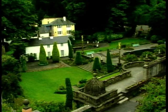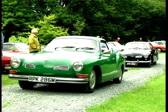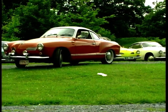Now, the village was designed and built by Sir Clough Williams-Ellis, and he was a guy who was passionate about style, especially Italian style, as you can see. That's why I think he would have loved this film star. It's a Volkswagen Karmann Ghia, engineered by Germans, but designed with a particularly Italian flavour. It's been in lots of films, that's why I call it a film star.